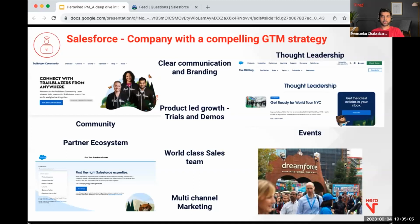Salesforce is considered to be a leader in terms of how they conduct their events, get the right customers in the room for a couple of days, and really do their drum beating around all new products, all new features that they're building, get them super excited, and convert them into sales over a couple of months, quarters, etc. Right? So that's an example of an organization which does very, very compelling GTM when it comes to B2B products.